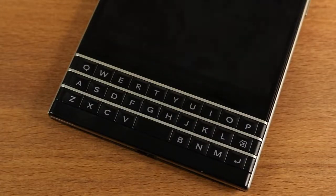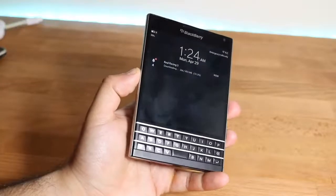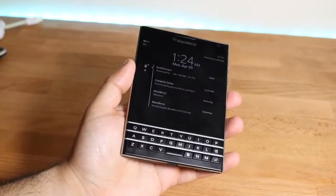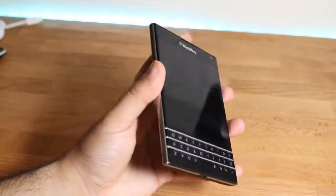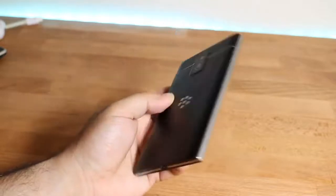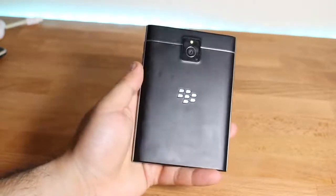Now, in terms of software, this thing was released with the BlackBerry OS 10.3, and I guess it was upgradable to BlackBerry OS 10.3.2. I'm not too familiar with BlackBerry OS, but in terms of the software, what I can tell you is that the UI is obviously a bit outdated. It's not the newest device anymore. It's actually pretty old if I'm being honest, but it's not unusable. It's not a completely horrible device at that.